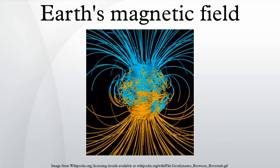Another global field model, called the World Magnetic Model, is produced jointly by the National Geophysical Data Center and the British Geological Survey. This model truncates at degree 12. It is the model used by the United States Department of Defense, the Ministry of Defence, the North Atlantic Treaty Organization, and the International Hydrographic Organization, as well as in many civilian navigation systems.